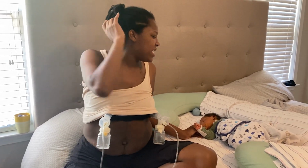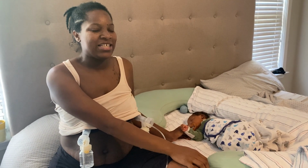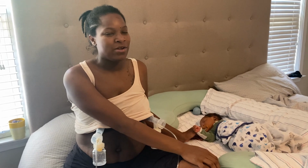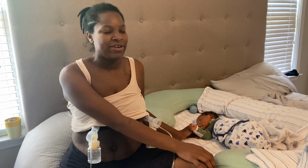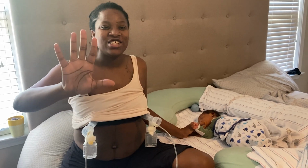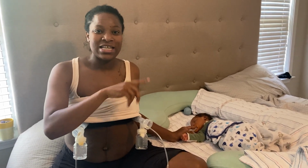As you can see here, yes, my baby is in the bed with me because I'm just one of those type of moms. All my kids sleep in bed with me. I don't trust cribs or bassinets or anything like that. I like my baby to be right here with me. And I have 5 kids once again. So with my previous 4, everything was fine. So yeah, I do the same thing with all of them.